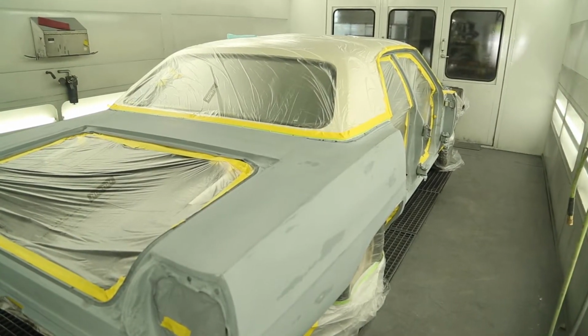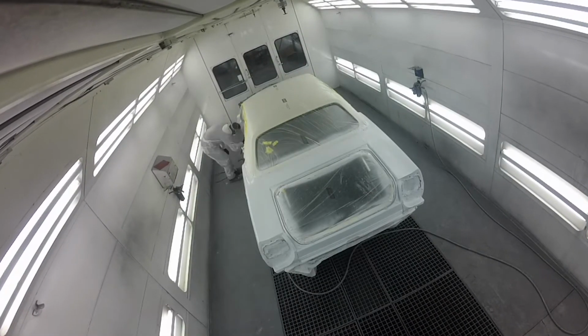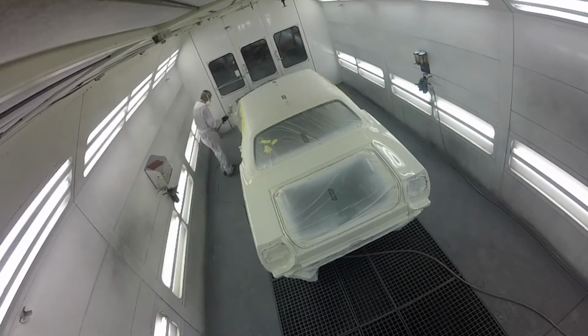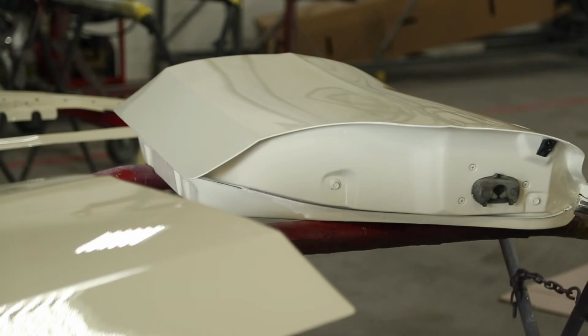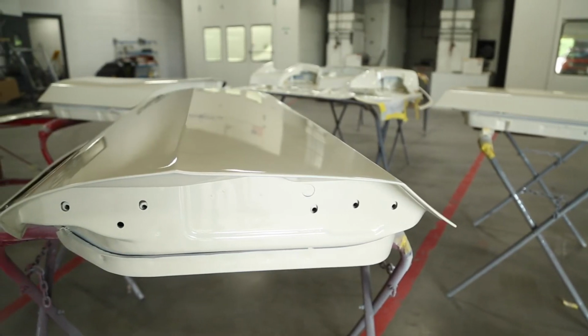After it's all prepared, sanded, blocked, and cleaned, there is a color tinted sealer that is put on, and then the color itself. When you finally get the color on it, it starts to look like a real car again, and that's when it starts to get exciting. You start to see that, hey, this is really going to look cool when it's all done.